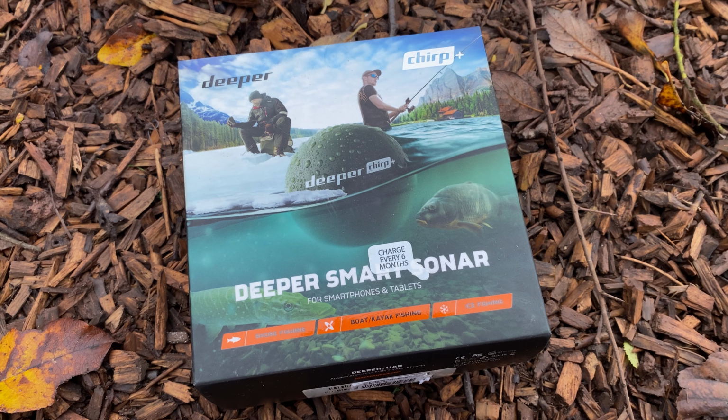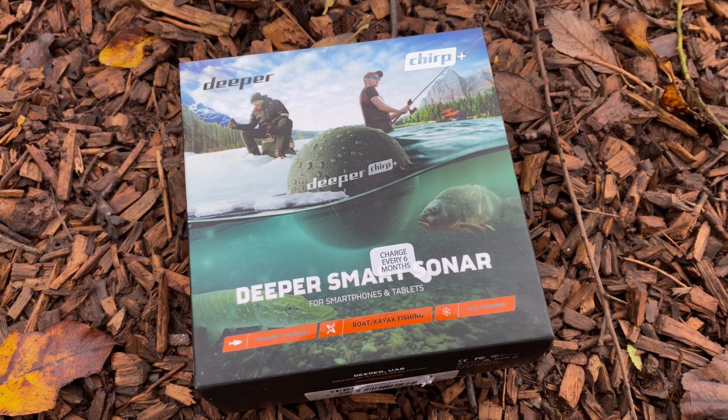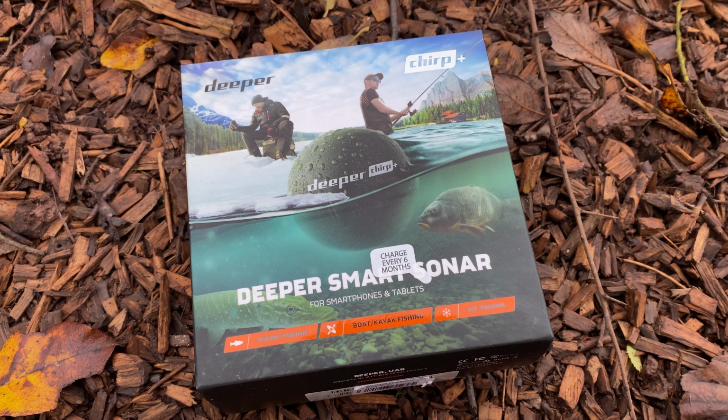So I got into the swim and I actually used something that I've never used before, and that was a deeper. I'm not a huge fan of them, but I do believe they have their time and place, like all modern technology does in carp fishing. And for these extreme depths that we have here, I believe that was something that would come in quite handy.